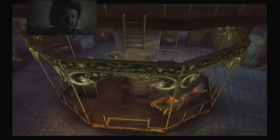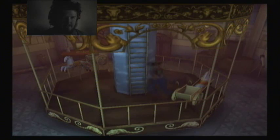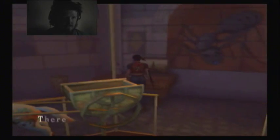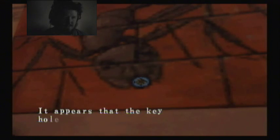Ooh, it's a carousel. For some description, there's a wooden horse. It's a gorgeous work. Is that all you're gonna say about it? Alright, let's get out of here. There's nothing useful apart from a big ant on the wall. Keyhole is the mouse part.